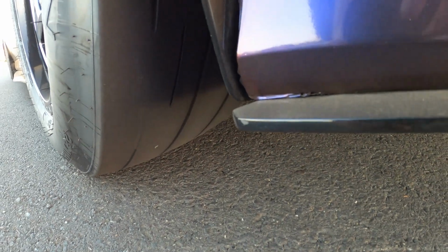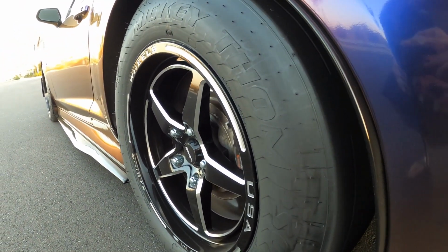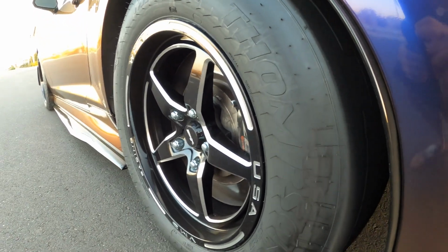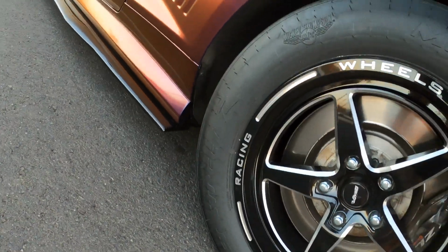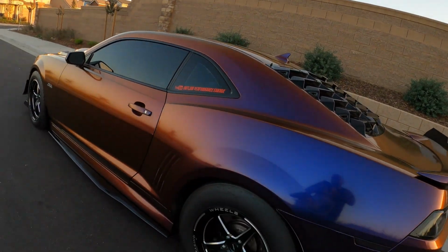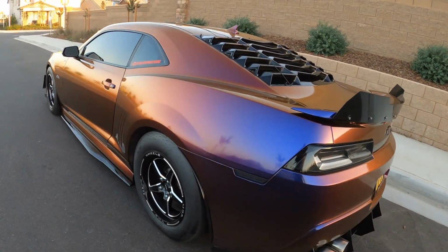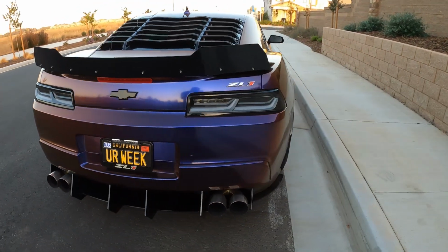Man, Mickey Thompson. These are the new ones. I've never even had these before, and I've run bias ply before. These are the ET Street R. Okay, ET Street R. So I've never had these before. Back in the day when I did run slicks, it was all about Hoosier, because I ran Mickey Thompson and the Hoosiers just grabbed better.